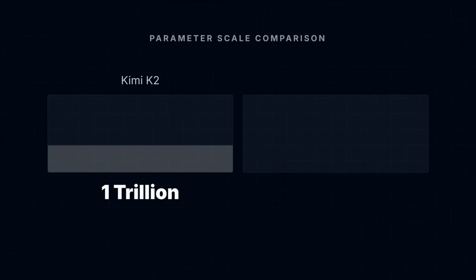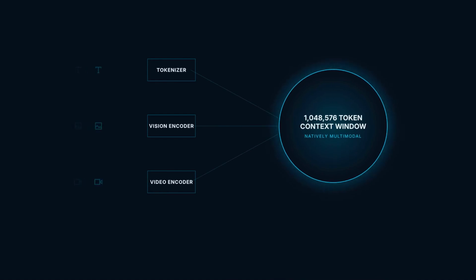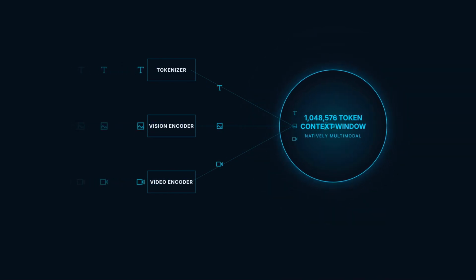You get frontier quality reasoning while keeping inference cost manageable, because you're never lighting up the full 2.8 trillion parameters on any single token. This makes K3 the world's first open-weight model in the 3 trillion parameter class, nearly triple its predecessor, K2. It's natively multimodal across text and vision, ships with a context window of 1,048,576 tokens. That's a full 1 million token window. And it runs always-on reasoning by default. But the real story here isn't scale, it's architecture.